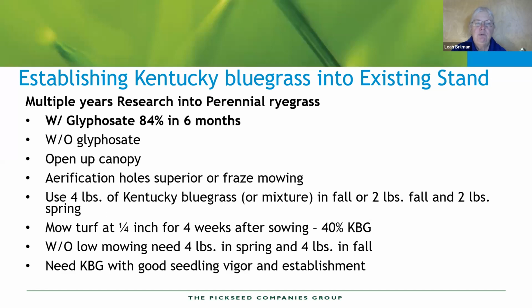So, establishing bluegrass into an existing stand. This is actually harder than bentgrass, believe it or not. There were multiple years of research trying to get bluegrass into perennial ryegrass. If they sprayed glyphosate on it, they could get 84% bluegrass in 6 months. Without glyphosate, this is what you have to do. You have to open up the canopy again. Notice it sounds very familiar: aerification holes, superseeding, or verticutting.